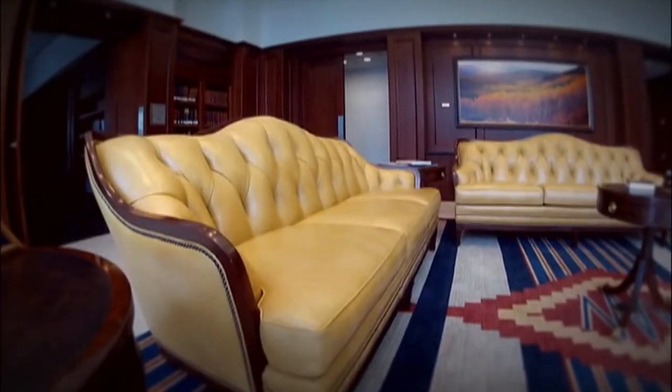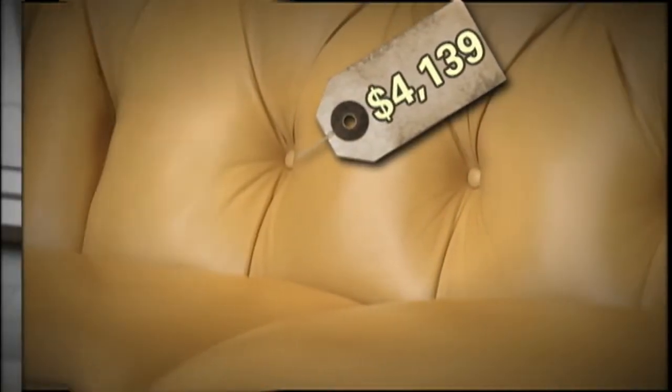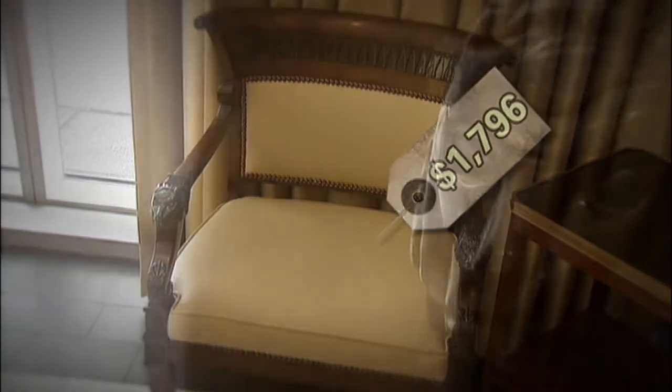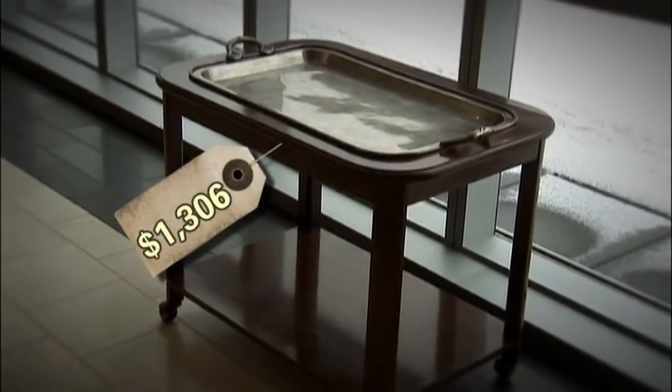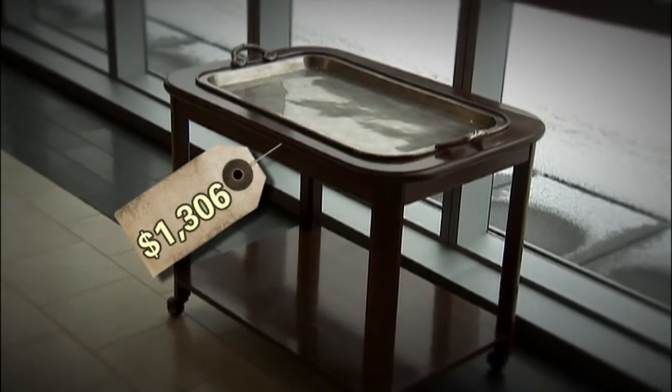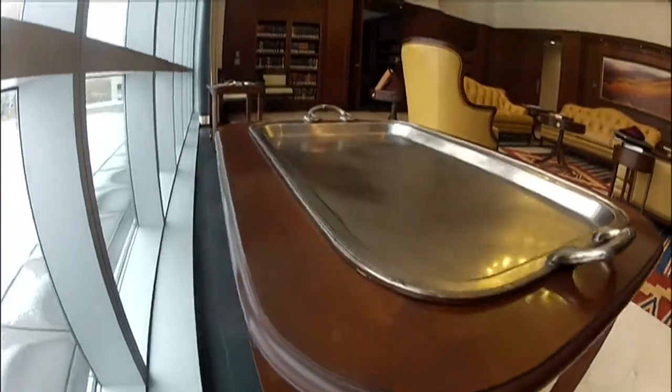Yes. The common and meeting areas of the chambers are complete with $4,100 button tanned leather sofas, $1,800 carved lion's head chairs, and elegant rolling serving carts with inset silver trays costing $1,300 each. They were intended to try and maintain so the drinks didn't get everywhere. Is that a little extravagant? I don't believe so. I don't believe so, for the surroundings and for the intent.